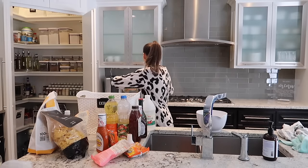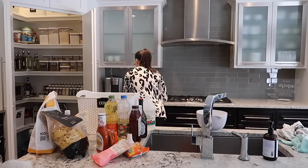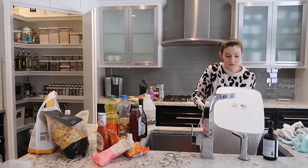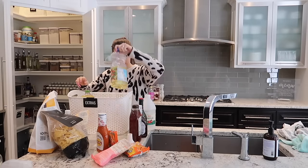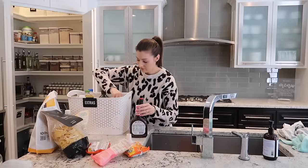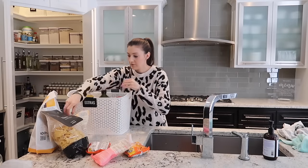Last but not least, it's time to go through the backstock bin. I needed to dump it out because there were some crumbs at the bottom and just quickly reorganize it. First, putting in the largest items so I make sure they fit and sit nicely on the bottom of the container, and then I'm going to put all of the smaller items around them.